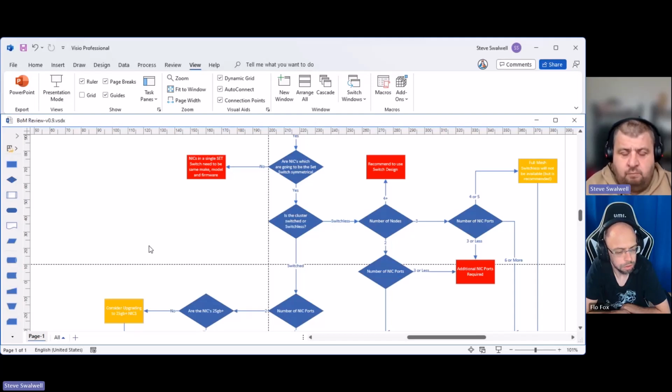But if it's just a 1 gig port, keep that for heartbeat or management or backup, and keep your higher bandwidth ports, the 10, 25 gig ports, for storage, for your compute, for replication if you're going for a stretch cluster. So I would definitely look to use those where possible.